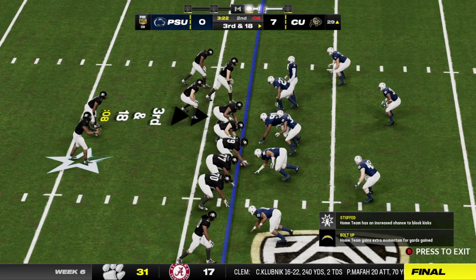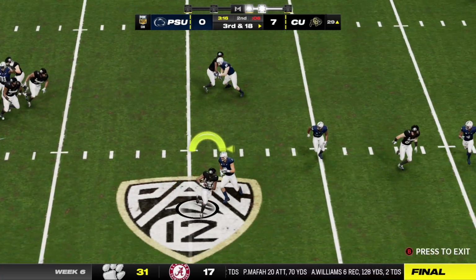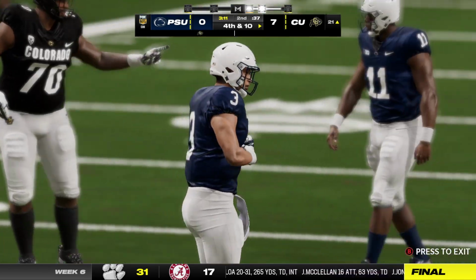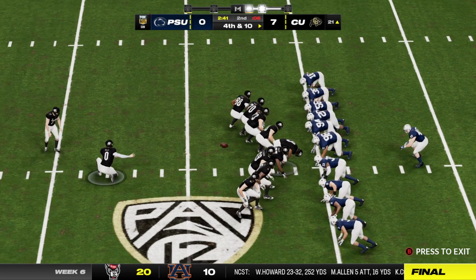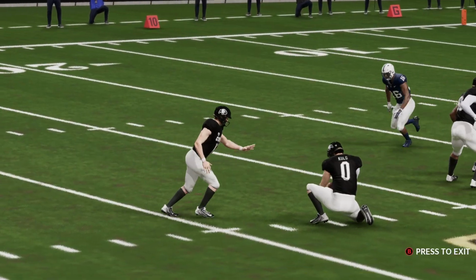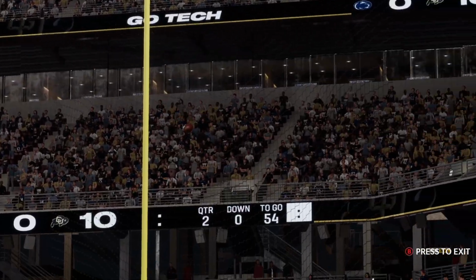9th play of the drive now on 3rd and a country mile. Going right side here, and that's complete. And that's not going to get it done. He'll come up well short of the 1st at about the 21. And this one is right through. So he's been automatic to this point of the season, and he connects on the field goal there.